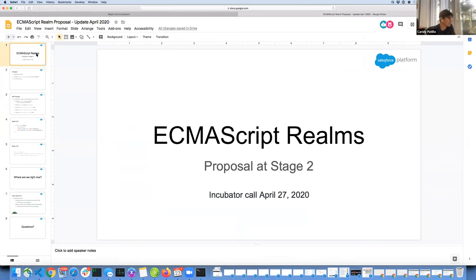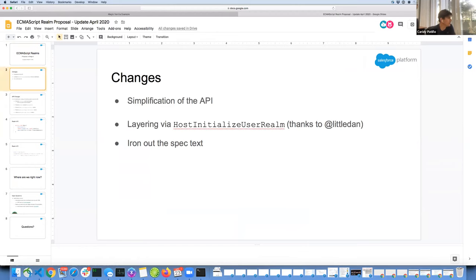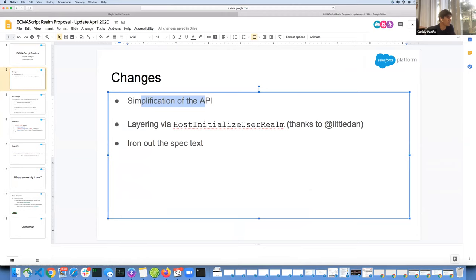So the slides are just saying this is an update. These are the three main changes since the last time that we presented this. We simplified the API, we will give you some detail. We introduced the layering, which is necessary for the host interactions. We didn't have any of that in the initial spec. And we have finalized all the pending details on the spec itself.